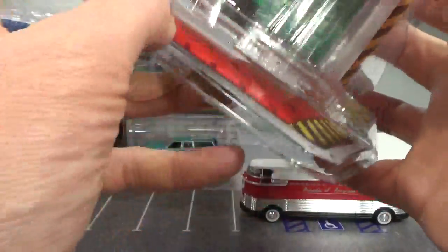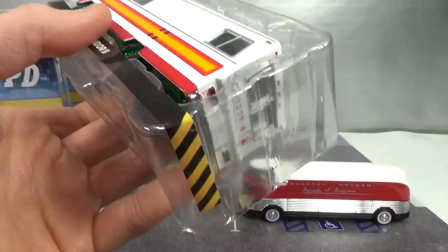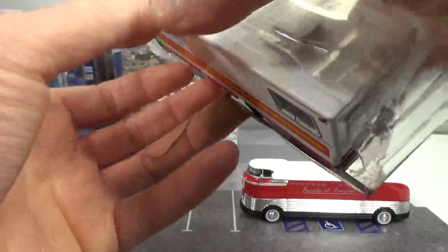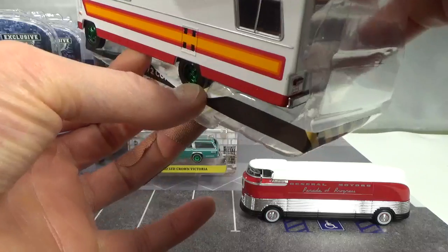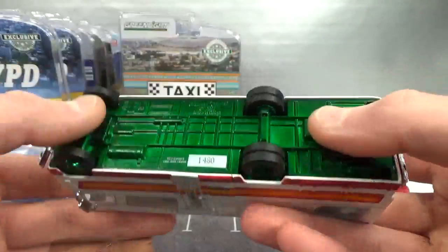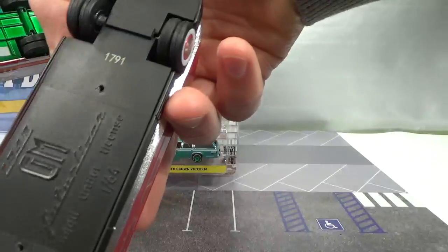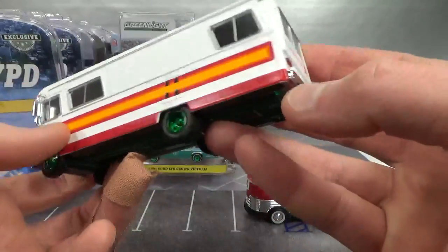Let's take a look at this Condor. Also a heavy piece. And the tape is keeping the wheels from getting out of there. It often happens in these packagings. Come on. There we go. Nothing has fallen off. Okay, that's good. So we got plastic base, metal body, number 1480. This was 1791. Also nice weight on it.